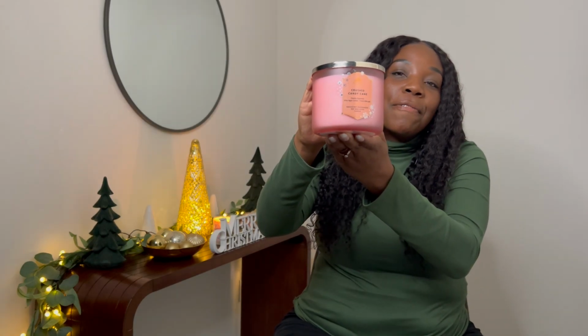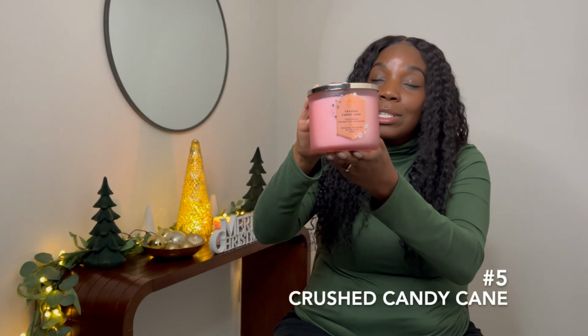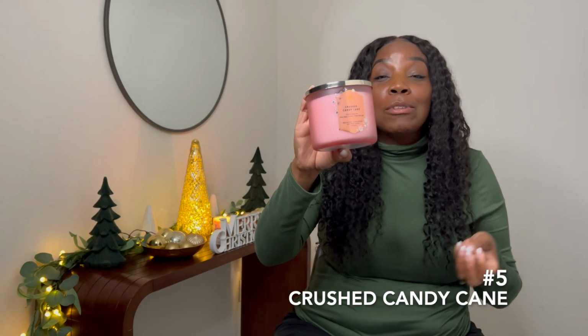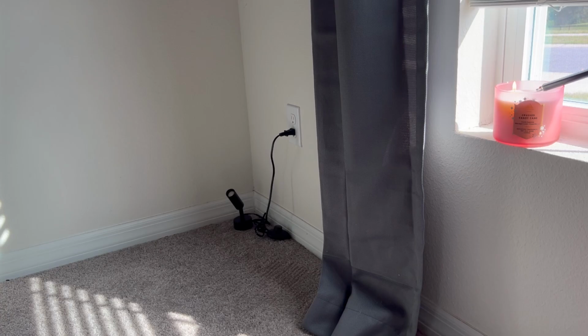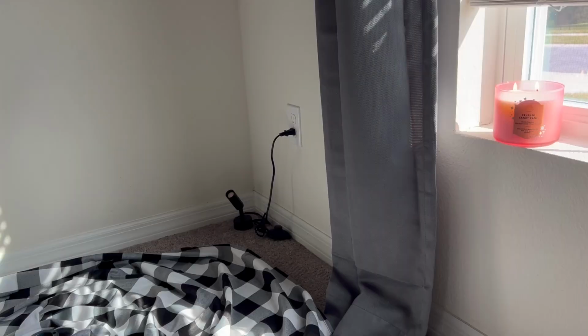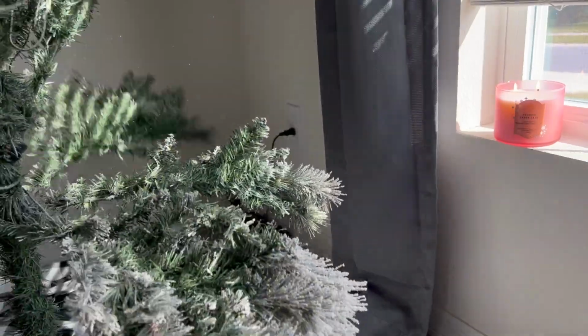Coming in at number 5 is Crushed Candy Cane. Yes, I said crushed candy cane. I don't know why I like this, but I do. I was burning this while I was decorating my Christmas tree. If you put on some good Christmas music, burn this candle, it will just set the mood for Merry Christmas, right?